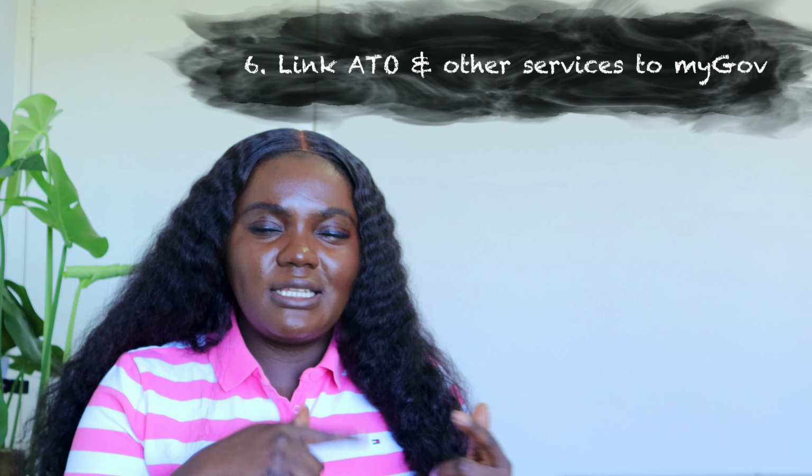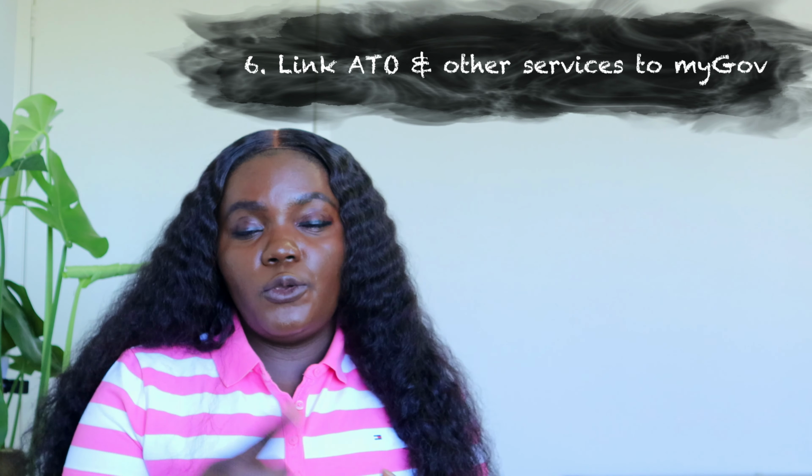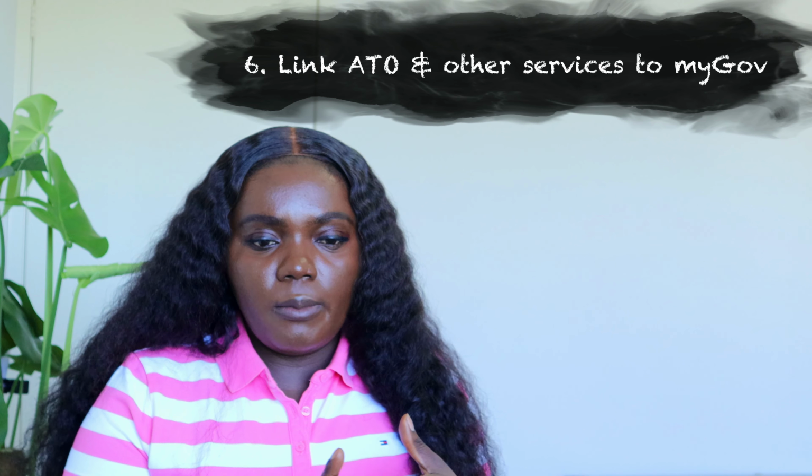Just go to myGov and try to link your tax. If you're coming in as a permanent resident, you need to register and link your Centrelink to myGov and all this myGov thing. So myGov is like, how will I call it? It's like an Australian government warehouse for everything. Anyway, link your ATO to myGov, link your Centrelink to myGov, and link child subsidy. I think that's where you get it.